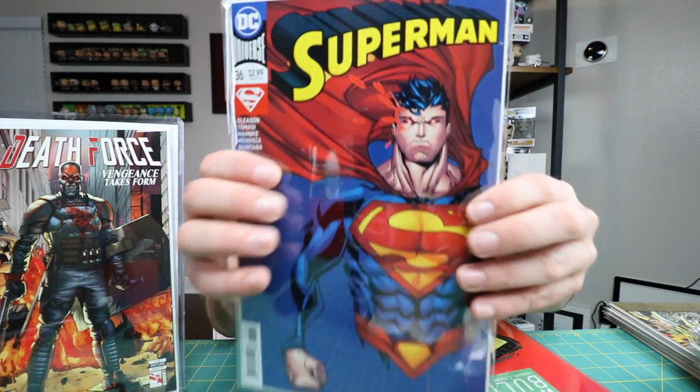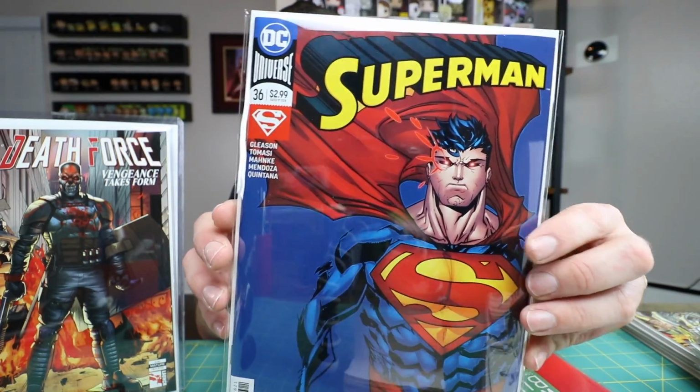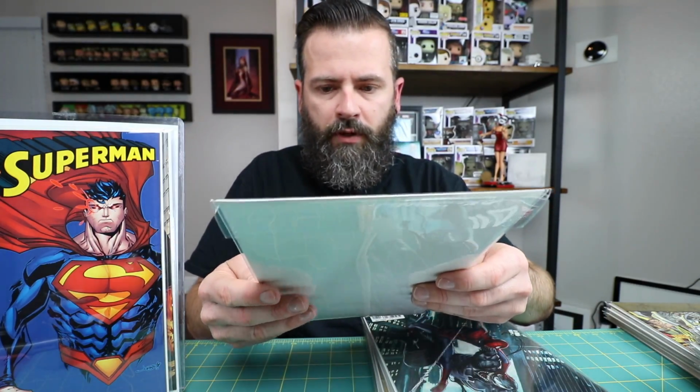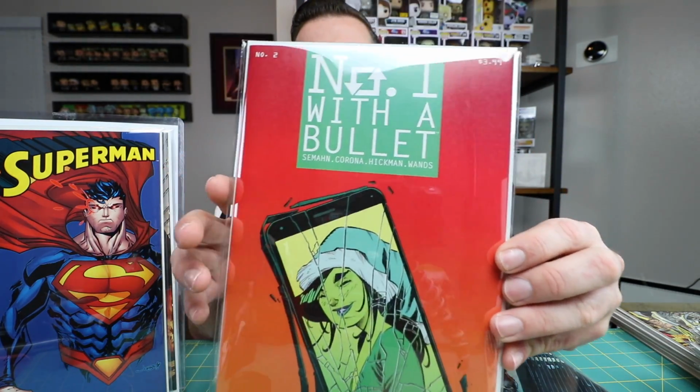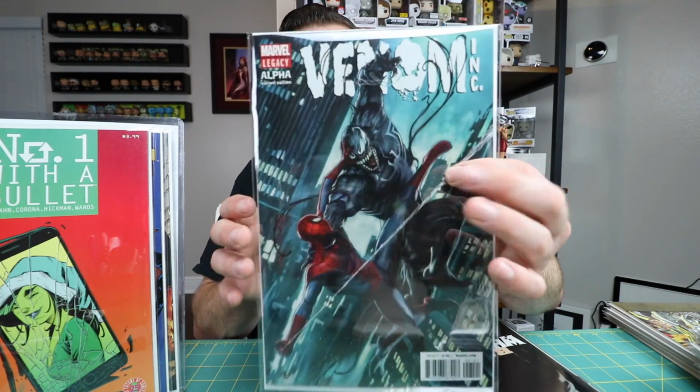Another John Byrne Myers. That's Superman number 36. Number 1 with a bullet, number 1. I think we're already on like number 3 now. Venom Alpha, this is the Adi Granov cover.